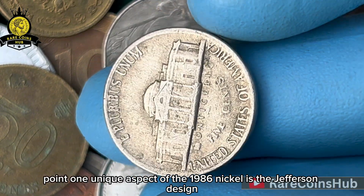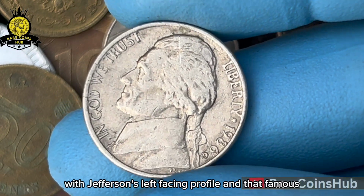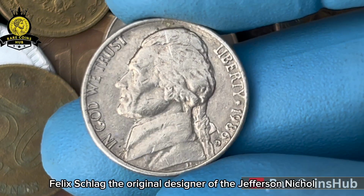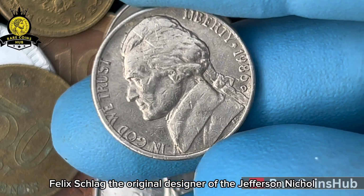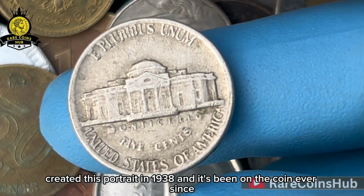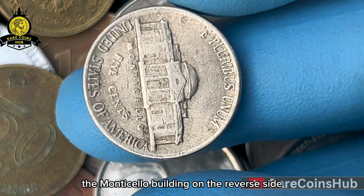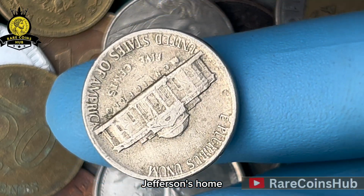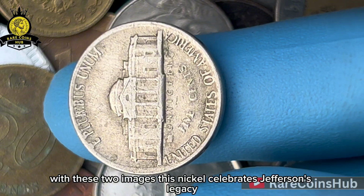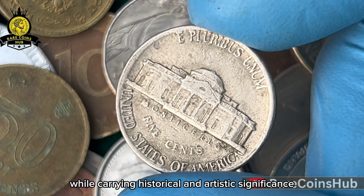Point 1. A unique aspect of the 1986 nickel is the Jefferson design on the obverse side, with Jefferson's left-facing profile and that famous slightly serious expression. Felix Schlag, the original designer of the Jefferson nickel, created this portrait in 1938, and it's been on the coin ever since, though there were some updates in 2006. The Monticello building on the reverse side, Jefferson's home, was designed to give a distinct and dignified look to this coin. With these two images, this nickel celebrates Jefferson's legacy while carrying historical and artistic significance.